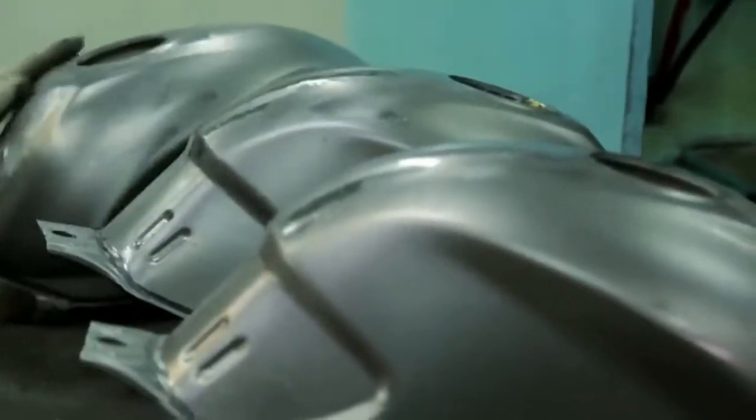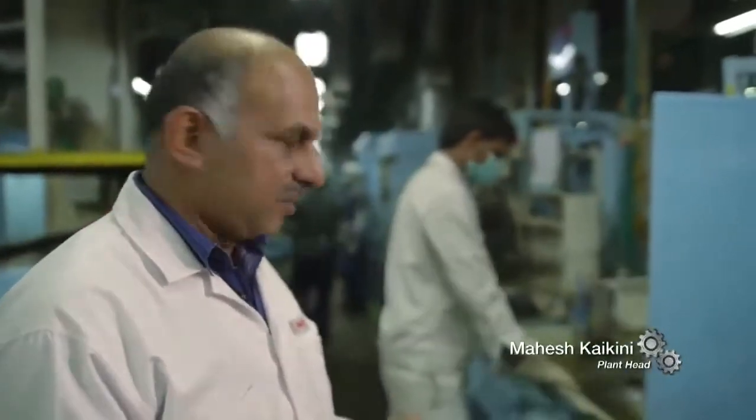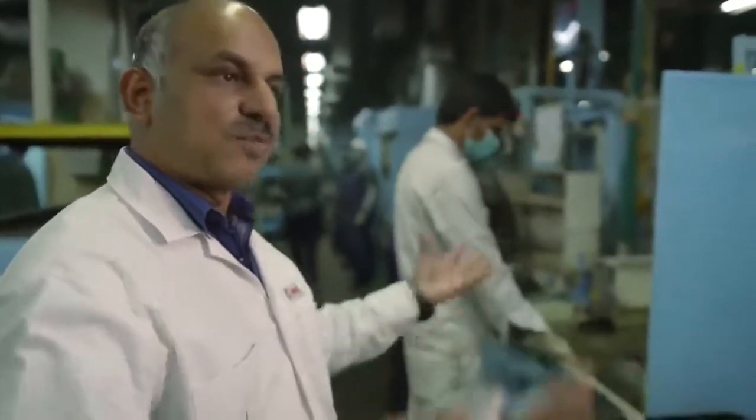You see, what goes inside is petrol. Petrol is a very highly inflammable material, and any amount of leakage, even a little bit, can explode the fuel tank.